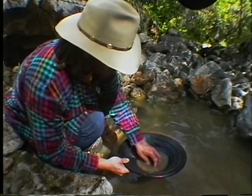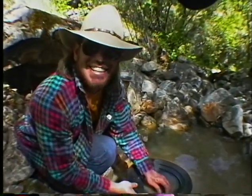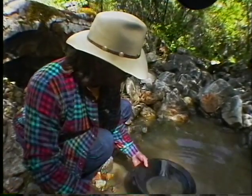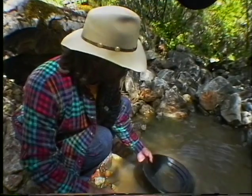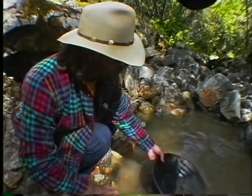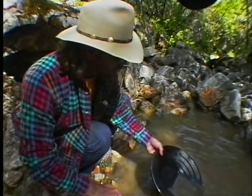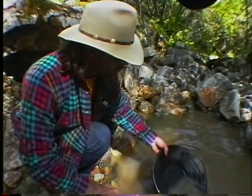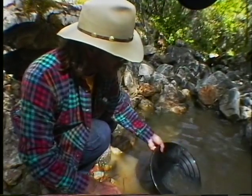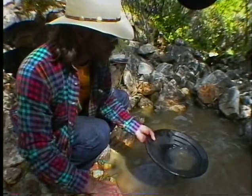Okay, so what sort of technique are you using there? I'm just pulling out the bigger rock. I want to get the big stuff out so I can get down in here. And I noticed you're kind of sloshing the water over those ridges. Right. What does that do? The gold's going to catch behind the ridges, and because it's heavy, it's going to stay there. So I want to take my lighter material off, eventually getting down to my black sands, and then do a reading.